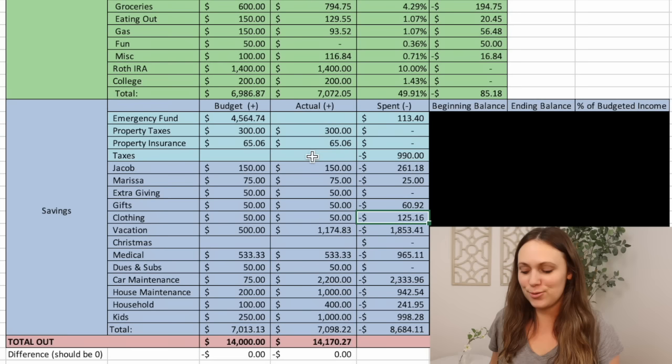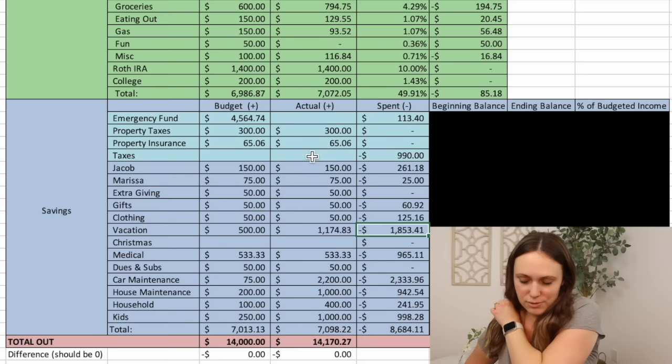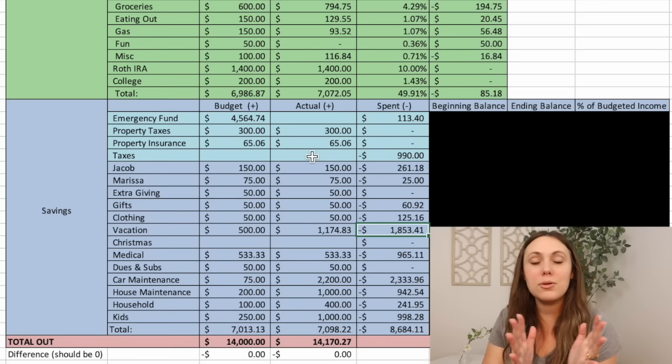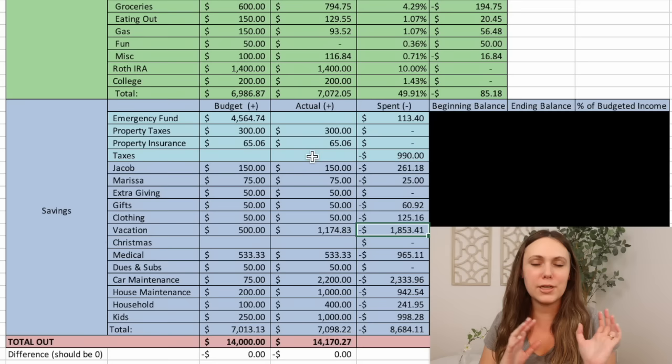Next we have is vacation. So we were initially planning to put $500 into this and I put $1,174.83 to this because we spent $1,853 on our vacation this month when we went to Disneyland. So we did have money saved up in this vacation fund, and I have been saving for a few months, but I also have prepaid for a future vacation. We're gonna go to Great Wolf Lodge next month, so I had to prepay for that, so that came out of vacation as well.